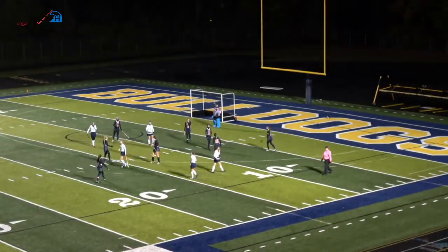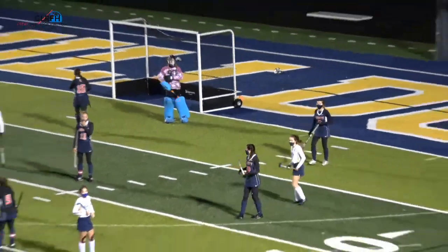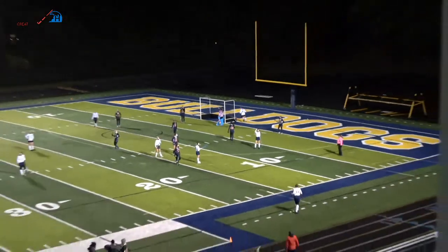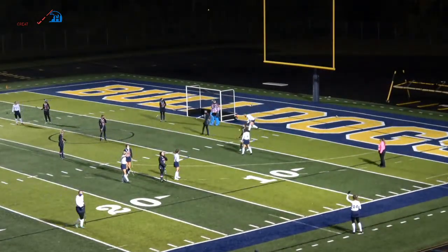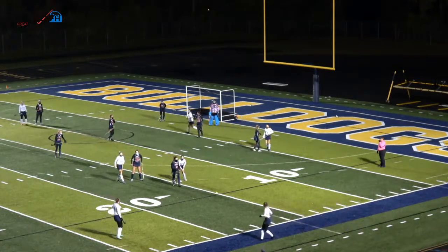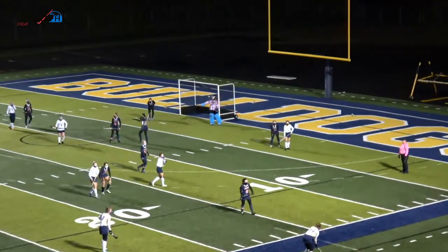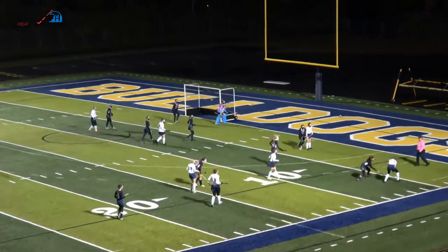Can you see what number that is for defense? 1-5? 1-5, 15. Let's see who 15 is on our roster. 15 is Tori Roth. So 14 for Chelsea will be bringing in the ball. Tori Roth is a junior as well.